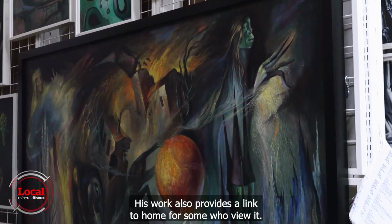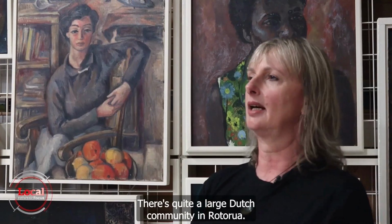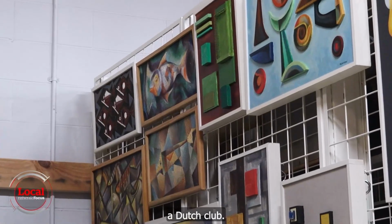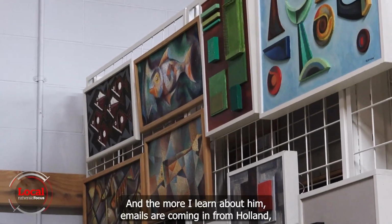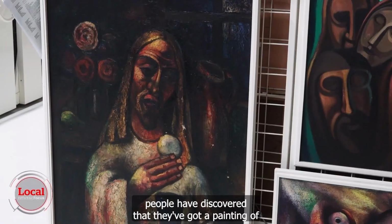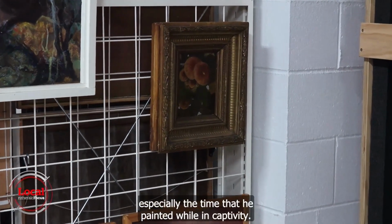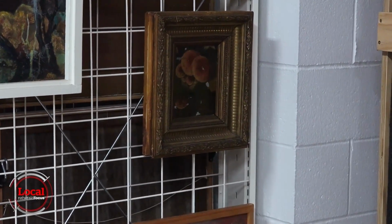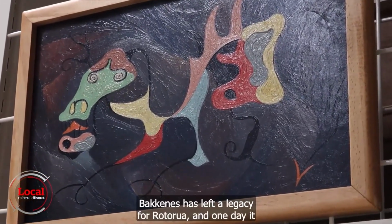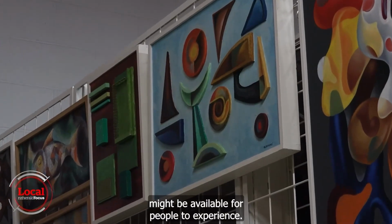His work also provides a link to home for some who view it. Yeah, there's quite a large Dutch community in Rotorua. I don't know if people know that, but there is a Dutch club. And the more I learn about him, emails are coming in from Holland, from people who have discovered that they've got a painting of Walter's and would like to know a bit more about him, especially the time that he painted while in captivity. Whether he painted in Nazi prisons or New Zealand paradise, Bakkenes has left a legacy for Rotorua, and one day it might be available for people to experience.